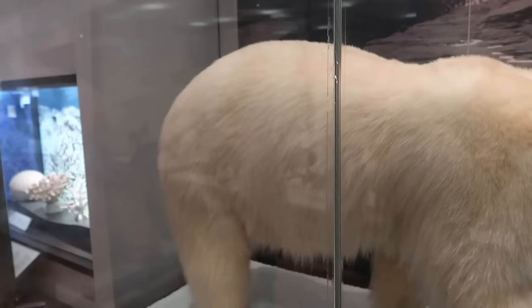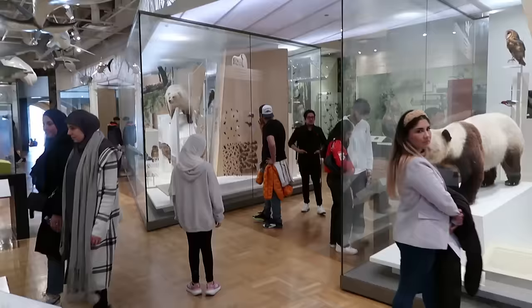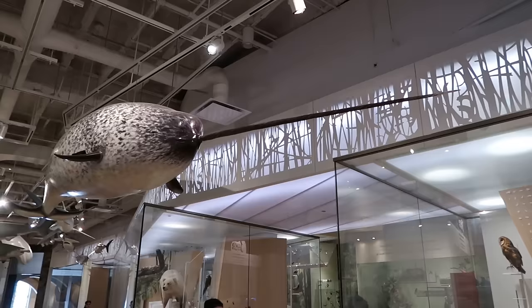And the ultimate showdown here, polar bear versus seal. Up here we see a massive narwhal hanging from the ceiling. Look how long that horn is. It's actually one of their teeth. Grows out of their mouth. But yeah, what a strange creature.